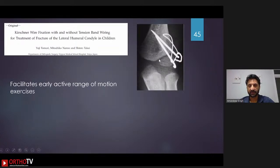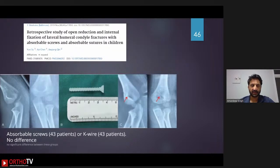When I was in India, I used this technique, but I also found this article from Japan. We used to do tension band wiring, and the benefit of this was that you could start moving the elbow the next day. It did not require any immobilization, but the problem was that you had to go back and remove all these implants, although it required only a small incision. So this is something new, concerning that the screw might provide better advantage than a K-wire. Why not use a bioabsorbable screw? In this study, they had 86 patients, 43 with absorbable screws and 43 with K-wire, and they did not find any difference or any major complications.